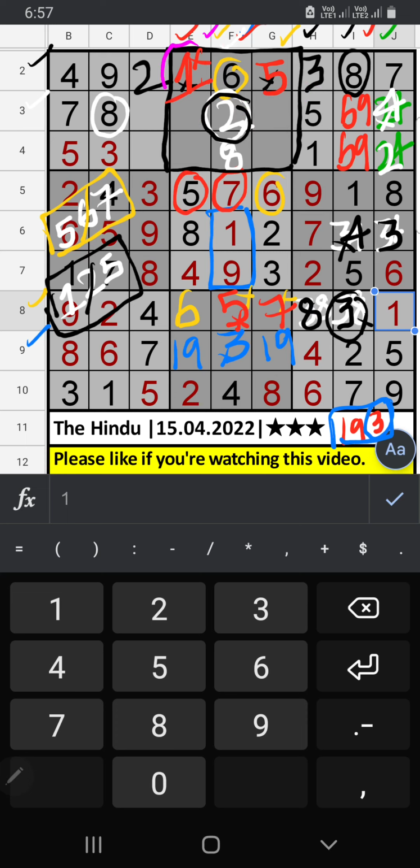Column E, we have 1. So 1 can't come in the cell. 1 is confirmed here. Then 9 is here.